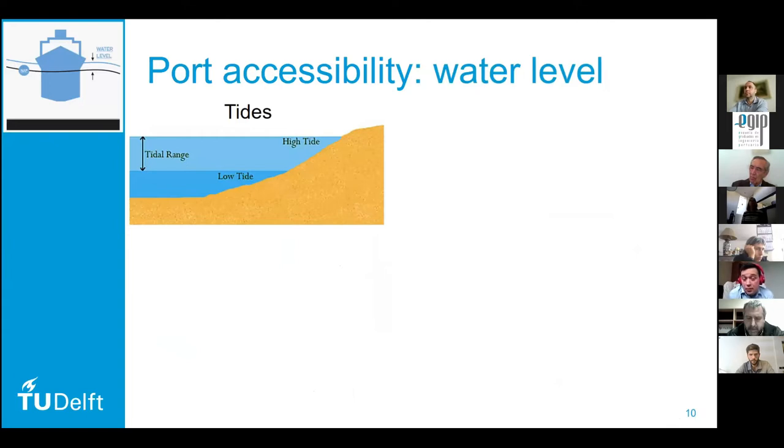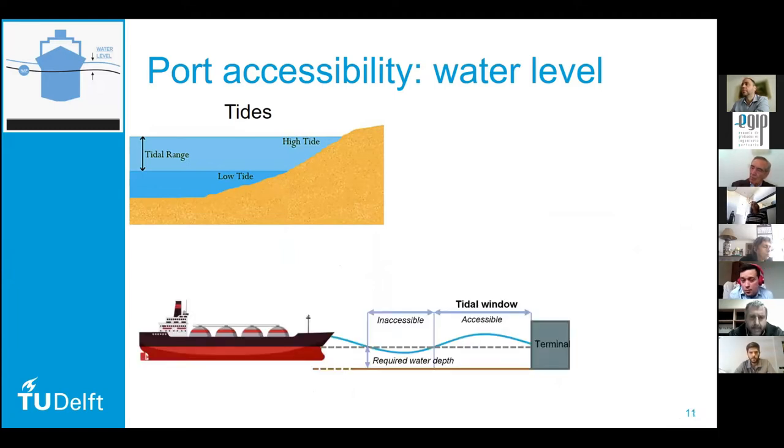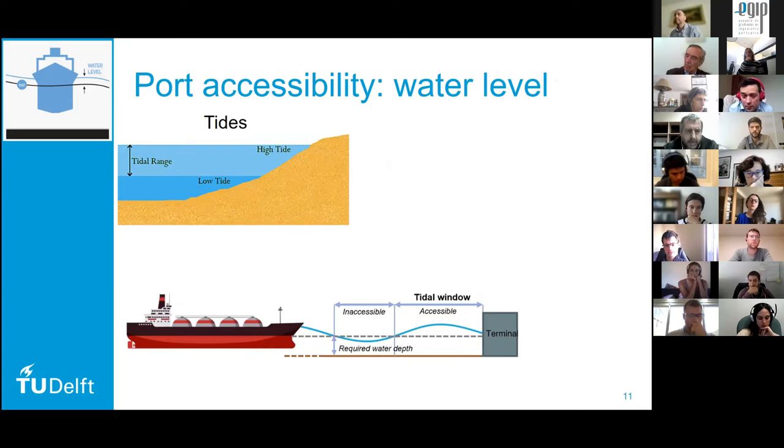To start with, what is the state of the art for port accessibility for water level? I would start with tides. Ports are using tidal windows to ensure that the ships with a bigger draft could enter the harbor and come to the berth location. Yesterday, during his lecture, Mark also showed this image that I think illustrates perfectly this tidal window during the high waters. Accessibility of harbor is improving, and this is the perfect time when big draft vessels could enter the port and go to the terminal.